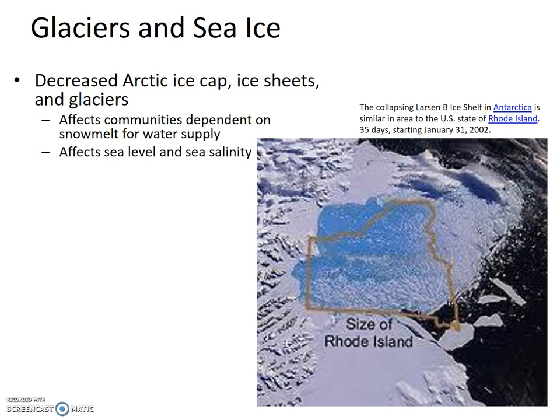The image is the collapsing Larsen B ice shelf in Antarctica, which was similar in area to Rhode Island. It took 35 days, starting January 31st, 2002, to totally collapse.